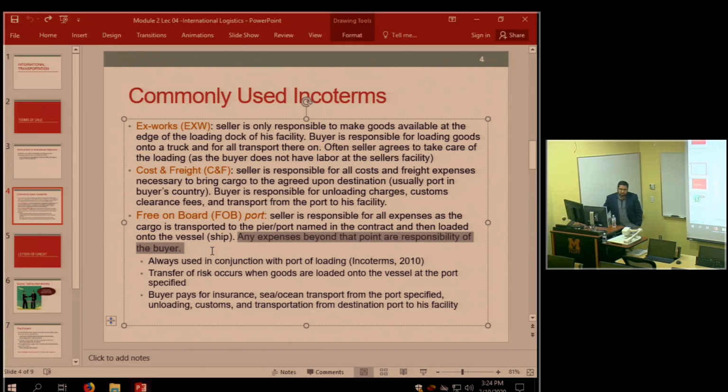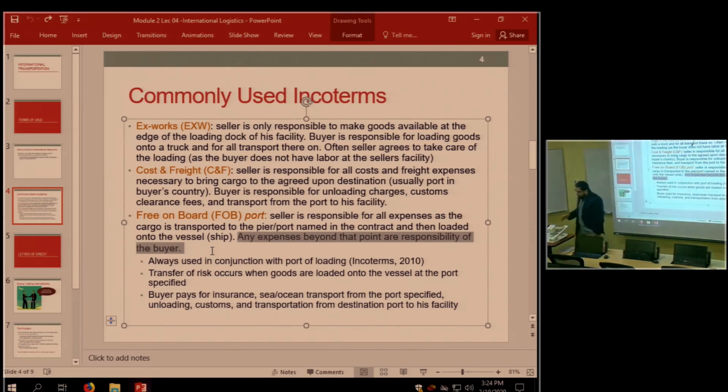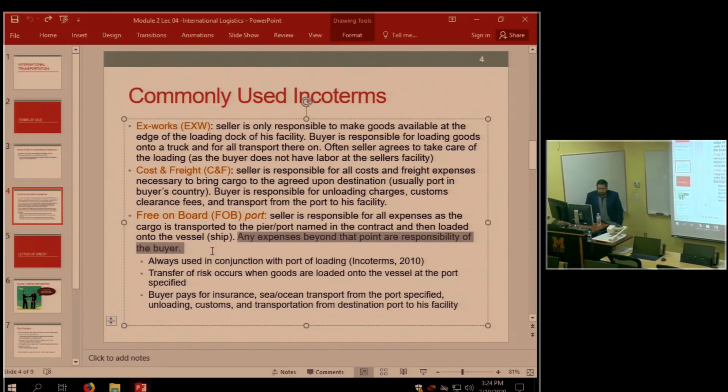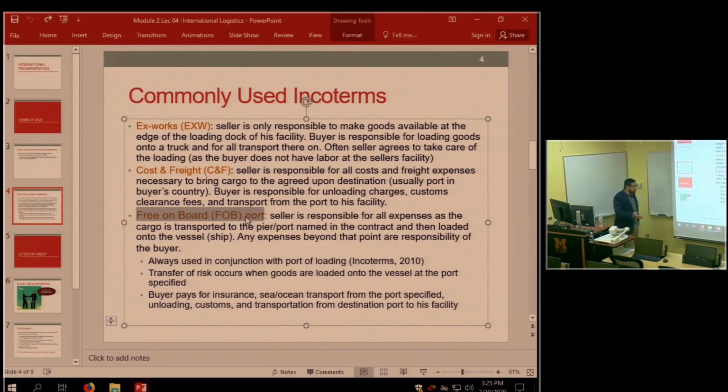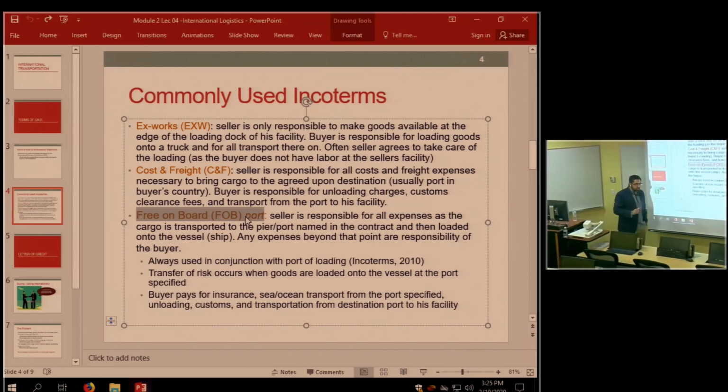So often this is a port in the seller's country. If the seller is in China, they will often give you FOB to a port in China, and then you pay for the transportation from that port to your country. If the seller is in Brazil, they might use a port in Brazil. So often the port specified is a major port in the seller's country. The seller is responsible for all operations within their country. They take it to the edge of their country, to the port, load up the ship, and then they say it's up to the buyer.